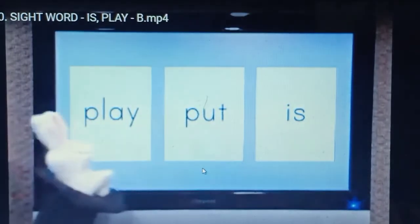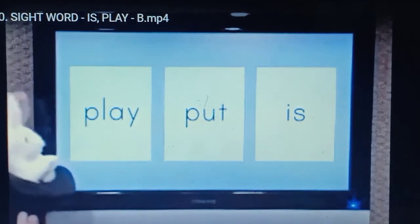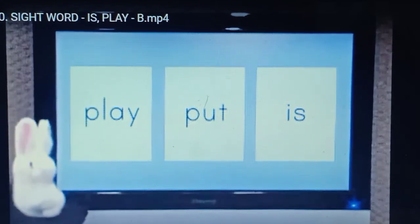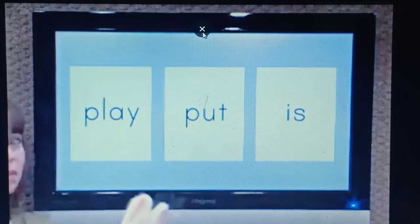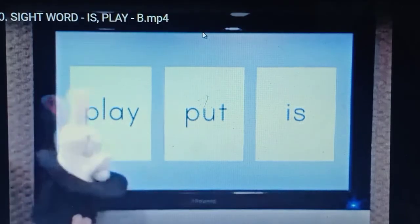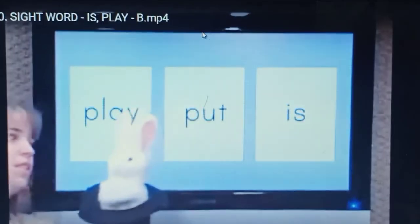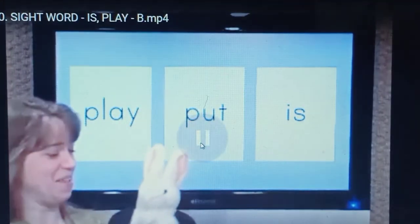Now what's play? Play. Looking for words that start with P. Right here. P-L-A-Y. Play. And I see it's on this one too. It's right over here. Tricky, huh?